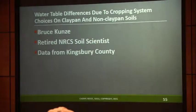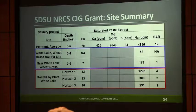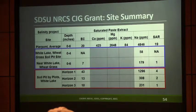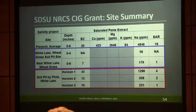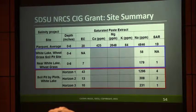Right here, the SAR was 1. Sodium is 179. Here, right in the pit in the cornfield, horizons 1, 2, and 3: sodium, 1296. SAR, borderline right there. Okay, we have sodium issues there.